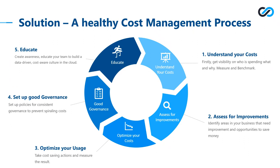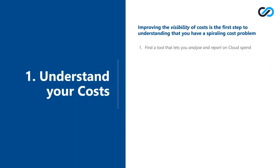And lastly, we have to educate everyone involved in the cost management cycle about these costs to build a kind of data-driven, cost-aware culture about cloud costs. Now, it sounds really simple, but we'll drill into each of these, and I'll show you it's not as simple as it sounds. Okay, so the first step is understanding your costs.